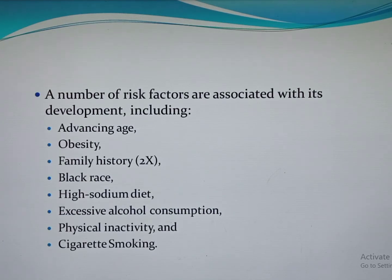This includes advanced age, obesity, family history. If the woman has a family history, one of the family is affected, she has a twofold increased risk of having hypertension. In the black race, hypertension is more common, more severe, and has a higher chance of causing organ damage compared with the white. High sodium diet, physical inactivity, and cigarette smoking increase the risk of developing primary or essential hypertension.